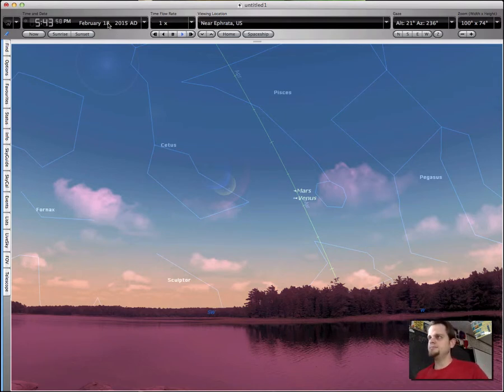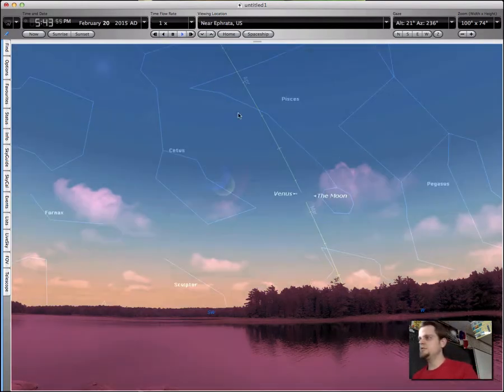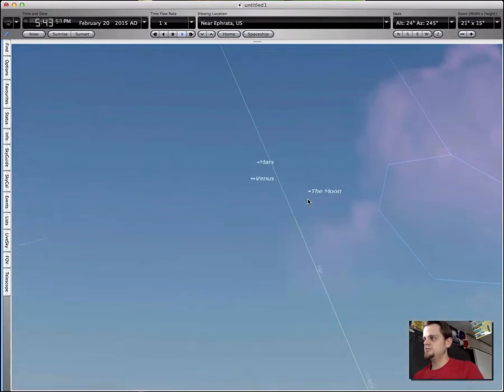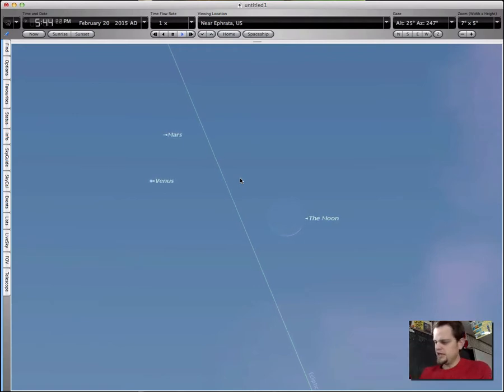Two days later, you've got the moon very close to Mars and Venus. In fact, if you get out around sunset, let's say 5:45, wait until you can see Venus. That's going to be the brightest star in that area, or the moon. I'm guessing you'll see Venus first, but the moon's a very, very thin crescent. So you can find the moon. Wait, hold on. I got that wrong. Sorry. Looking at my wrong note.